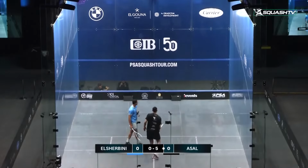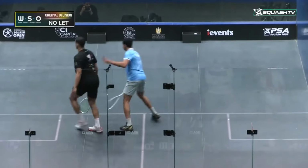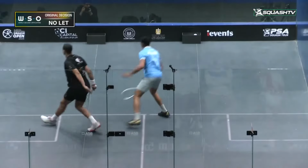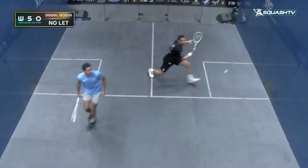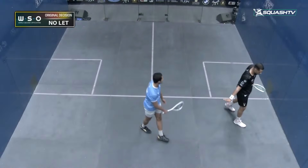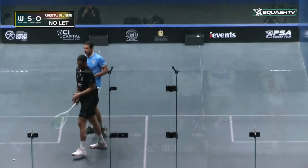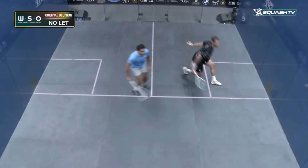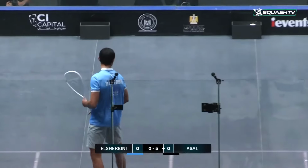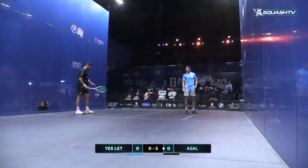No let. No let there, and player review, ElSherbini on the no-let decision. Let's have a look here. Original decision there being a no let. Yeah, I don't think he took the right. See what happens. We'll have a good look at this one. See why it's given as a no let. It's just, look, the no-let given probably because he's gone more for the Asal than the ball. Let. Decision overruled. ElSherbini has 2 reviews remaining. Good look at that one, and still a 5-love lead for Asal.